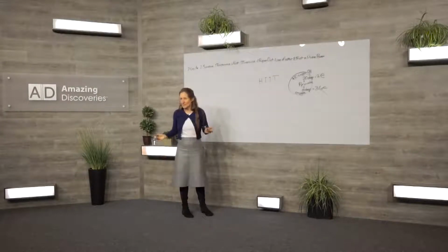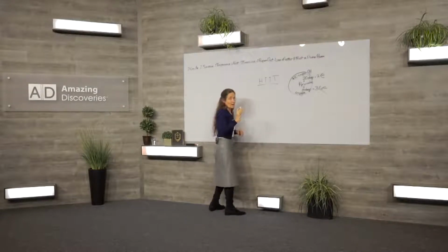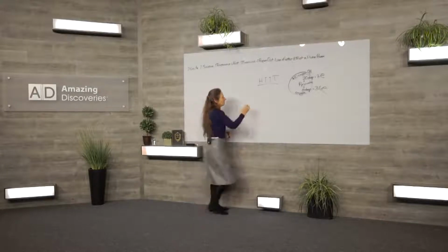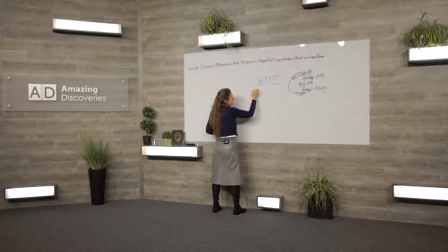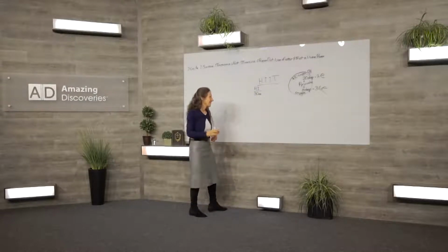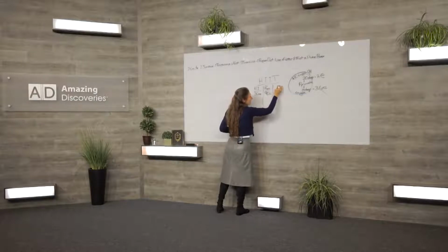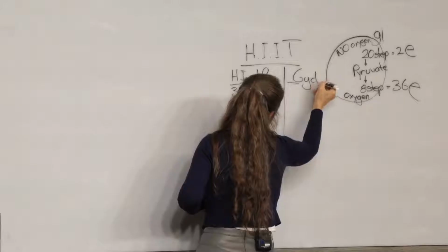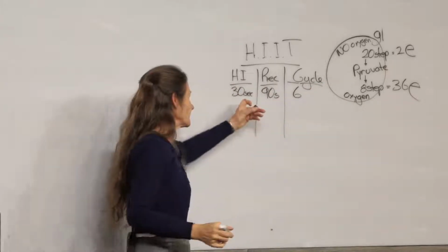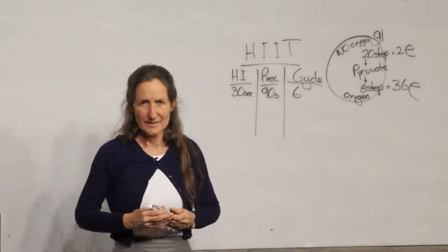You've probably heard of it. It's probably the most popular way of training today. But what I want to show you is the effect that it is having on the heart. As the name implies, there are intervals of high intensity, and most researchers come in at about 30 seconds, and then a recovery time. The recovery is often 90 seconds, and it's often done for a cycle of 6. So this will be 30 seconds high intensity, 90 seconds recovery, back to this. So you're doing that 6 times.